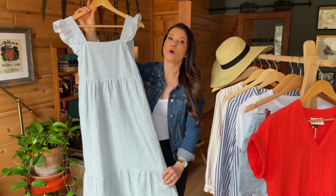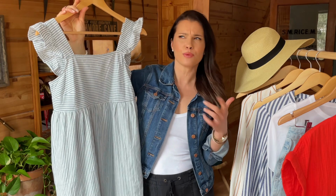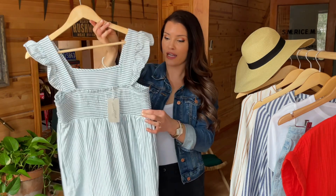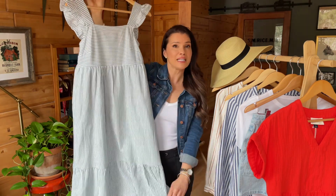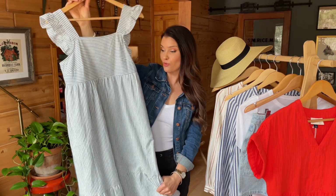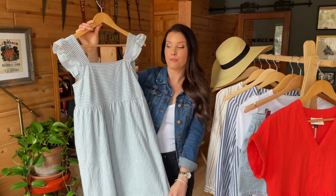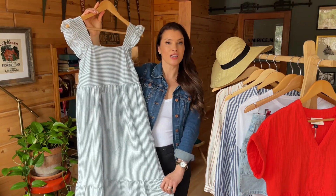This is so darling on. Oh my goodness. Love the squared off neckline, which is a huge trend we're seeing this season. The little ruffled detail on the sleeves is so dear. It does have smocking in the back, and it just has this beautiful ruffled detail at the end of this midi length skirt. It is not lined, but it is a beautiful cotton. It is not see-through whatsoever. This does not have pockets, but it is so cute on. Again, one of those great dresses to dress up or down. And I definitely recommend sizing down in this because it does run a little bit large.